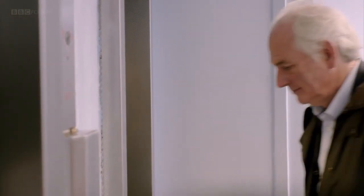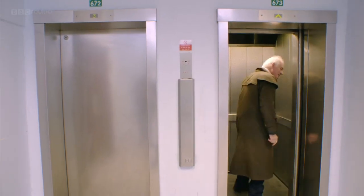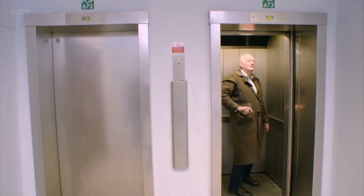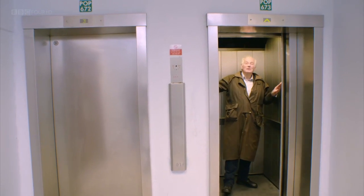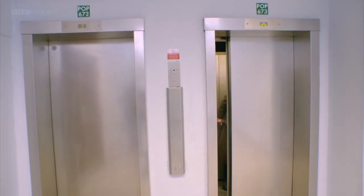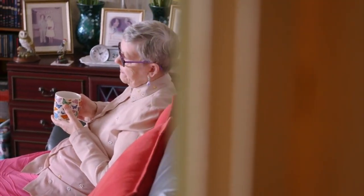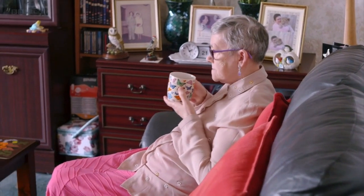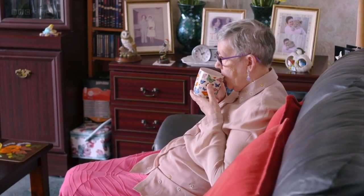But the Lincoln Towers were more about rational and minimal design. You might expect residents to be living in monkish cells. But not so. Lincoln resident June Needham has lived on the 17th floor for over 40 years.